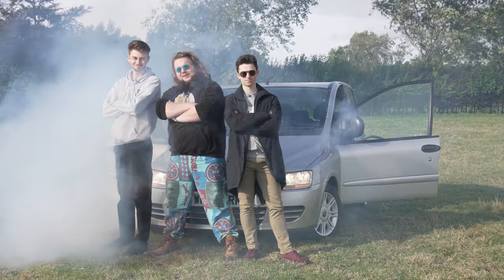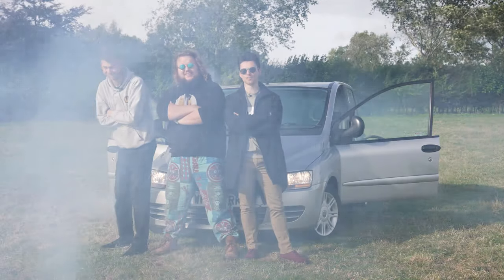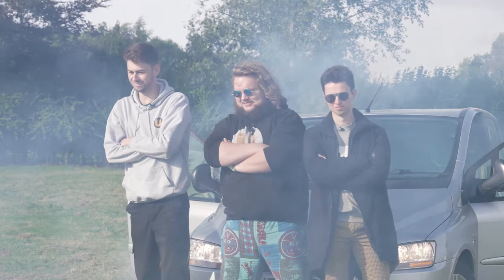And today we're in the internet's favourite weird car, the Fiat Multipla.